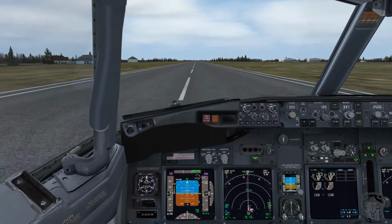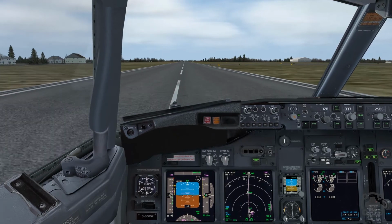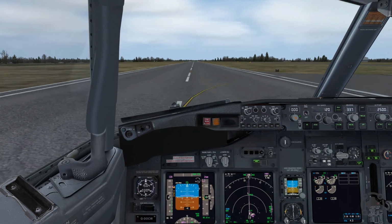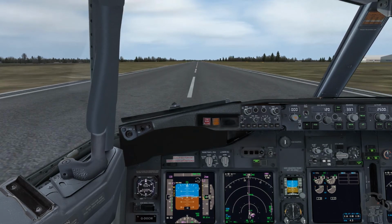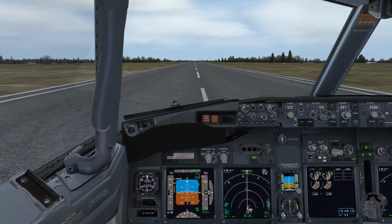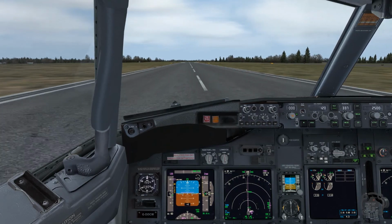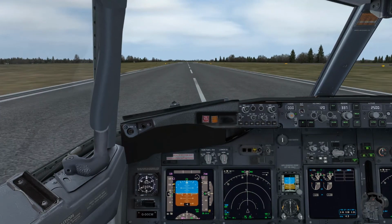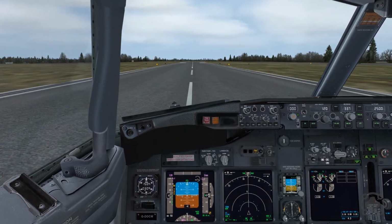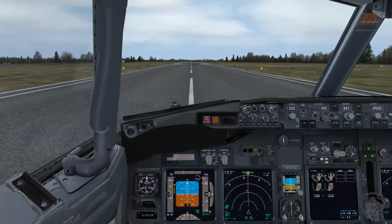We're down. It's a little bit long. I'll deal with it. And I'll take over manual braking since we have no auto braking. Speed brakes retracted. And light braking action until we get to the end.